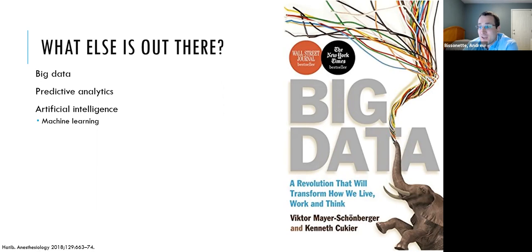Predictive analytics are already being done, as with the recurrent software versions that the Vigileo FlowTrack system is using, getting better and better with each software output as they further refine the proprietary algorithms that turn pulse contour analysis into cardiac output estimates. And then artificial intelligence is kind of the thing that everybody's thinking about these days.